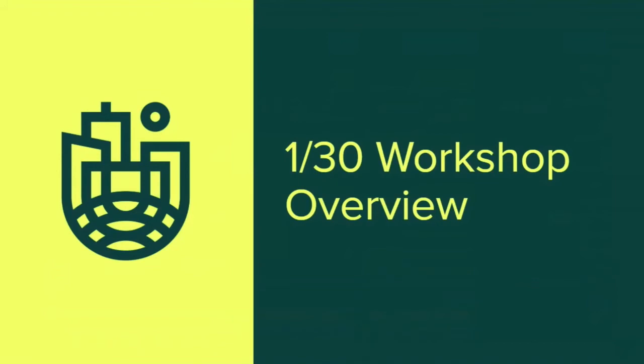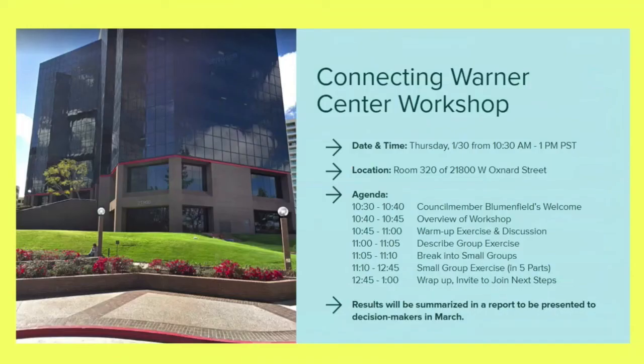So as a reminder, for this January 30th workshop, we are kicking off right at 10:30 a.m. with a welcome from Councilmember Blumenfield. Then we're going to do a short overview of the workshop, a warm-up exercise and discussion, and then we're going to break into small groups for the remainder of the time. The small group exercise, we will walk you through it. It's going to be in 5 different parts, and we'll make sure that you have enough guidance to be able to do the exercises as these small groups.